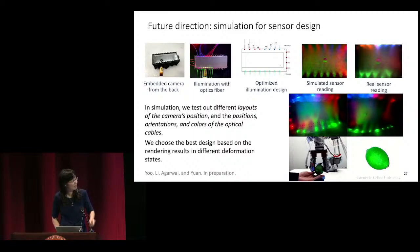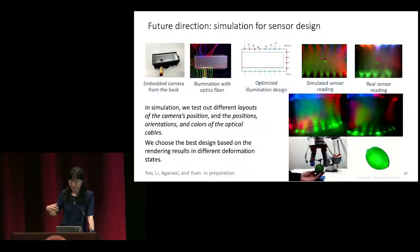We use this optimized design, which you can see has a very weird shape of the optical fibers. We make that for the robot, and make the robot grasp this fox lime, so the fingers can actually see those fine textures on the lime as well.